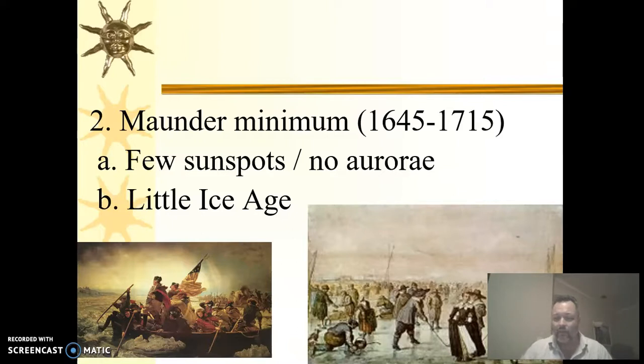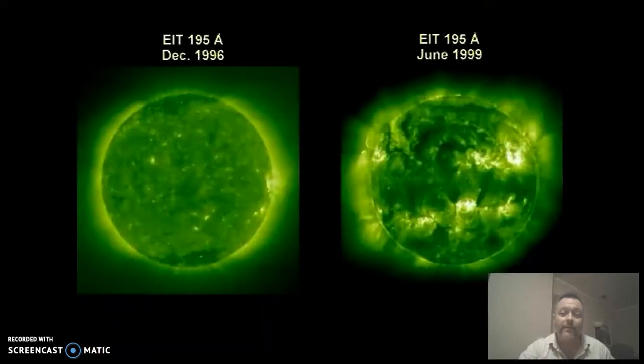It doesn't freeze anymore. Here's a town in Holland where it shows them out in the 1600s playing on the ice. That lake never freezes today. So we have a lot of circumstantial evidence for how cold it was during the Little Ice Age. And it was really a bad thing. I mean, it caused famines in different places and stuff like that as well.